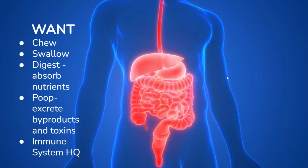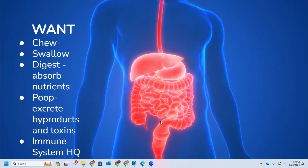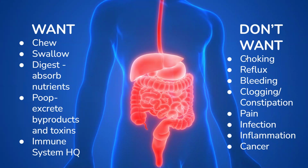So we want that gut to do a whole bunch of important functions, and we want it to do it flawlessly every time. So we want it to chew and swallow and digest and absorb nutrients. We want it to produce excrement of the byproducts, the things we don't absorb, but also the toxins that our body wants to rid itself of. And it's also a headquarters for your immune system. We don't want it to malfunction in any of those functions.